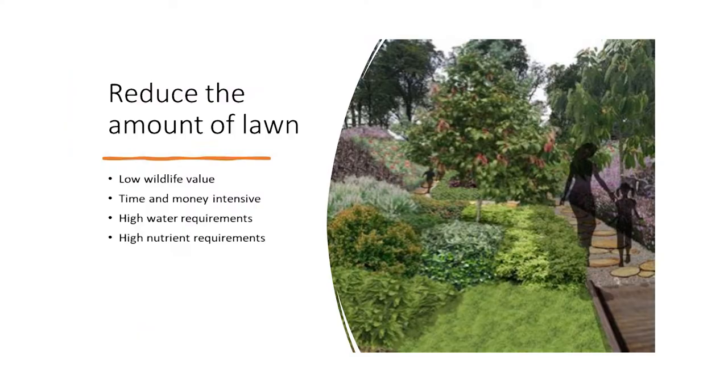Okay, another way to attract butterflies and other insects, reduce the amount of lawn. Low wildlife value, time and money intensive. There's a lot of money, a lot of time that goes into doing a lawn. They have high water requirements and high nutrient requirements. But if that's what you want to do with your time, you go right ahead.